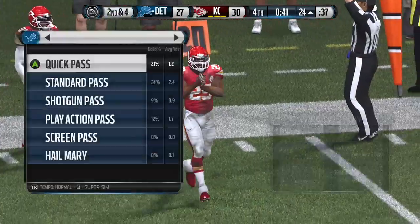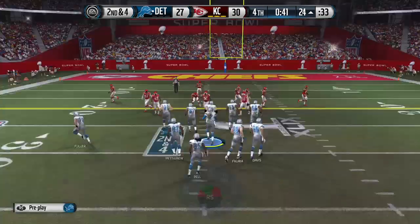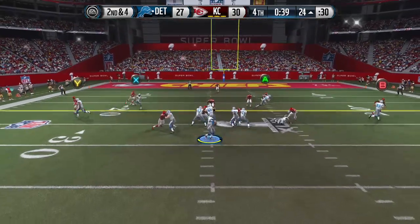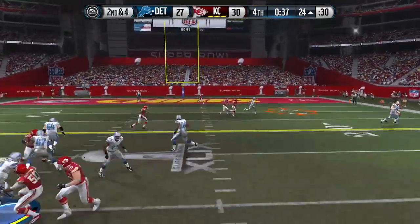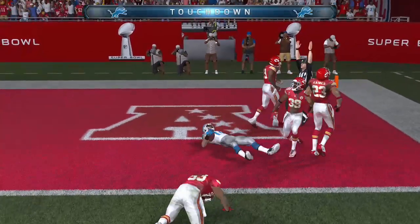Josh Freeman's big and strong, can really throw the football, got good speed and good feet for a quarterback that's 6'5". That's nice. Josh Freeman will take a look now from under center. Fuller's got it on a pass. It's a touchdown.